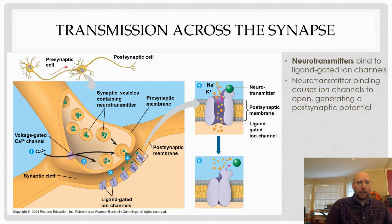And they usually bind to ligand-gated ion channels. These ligand-gated ion channels then open and allow ions to flow in. For instance, sodium might flow in and cause depolarization of the next neuron.